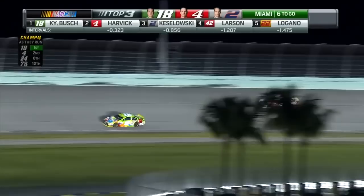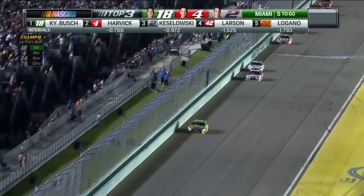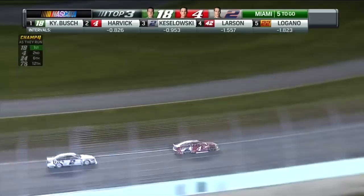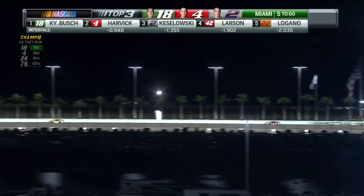He can't just follow the tire tracks of the 18, although it doesn't turn very well for the 40 and loses some ground. The gap getting bigger between the 18 and the 4. Kyle Busch trying to drive away to win the championship, his first title in the Sprint Cup Series. Kevin Harvick trying to defend his championship, but the gap getting wider.